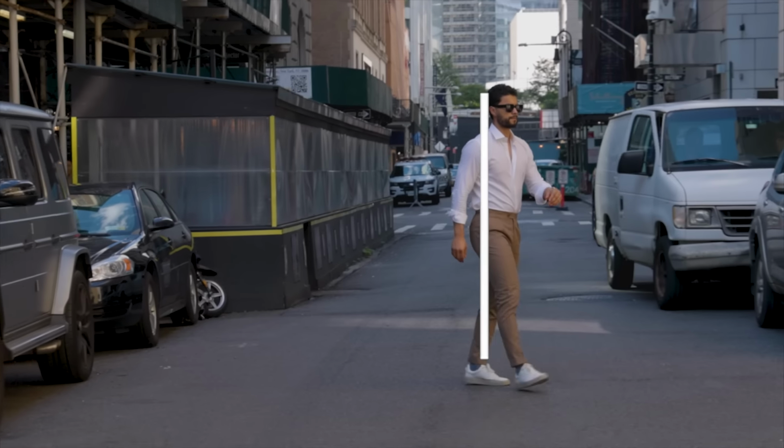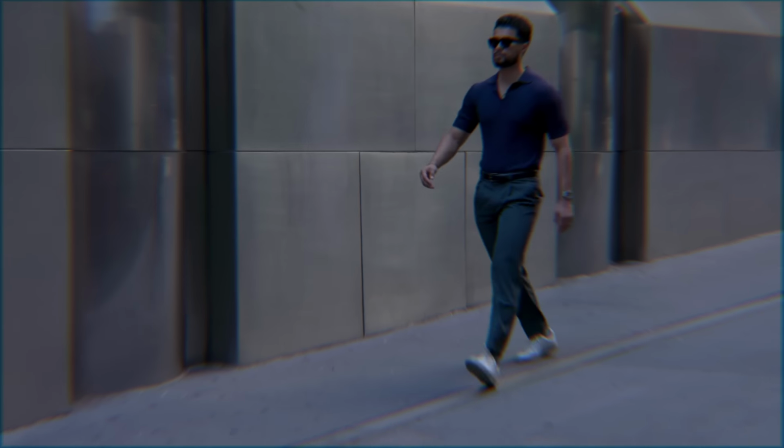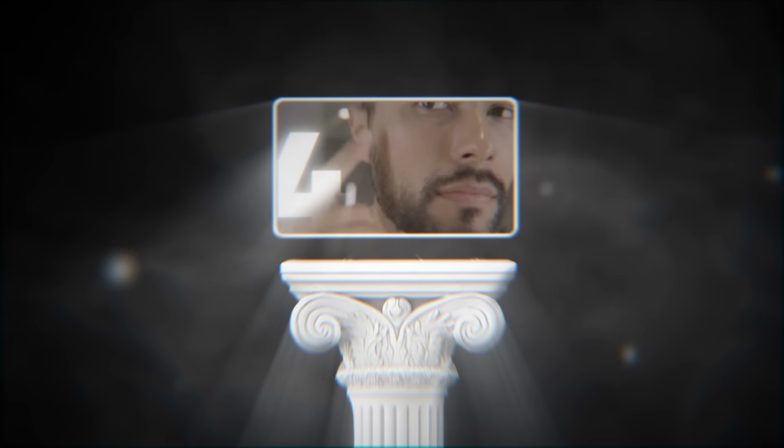Now, I want you to try to maintain this exact position as you walk. And you're gonna immediately feel an improvement, not just on your confidence, but just how you feel. Now, if you practice this every morning before you leave the house, you're gonna start walking with such a confidence that any woman's gonna notice. Number 4, skin that looks like glass.